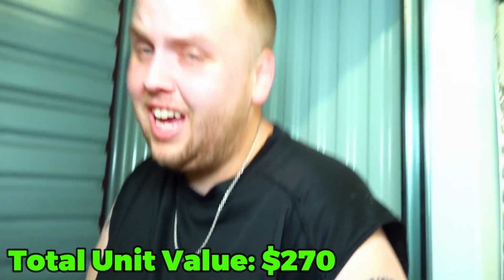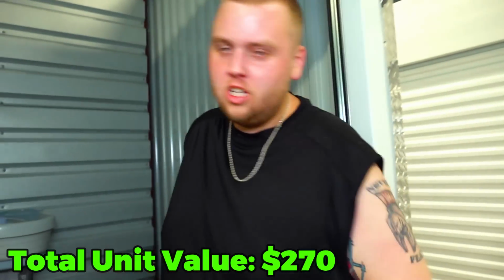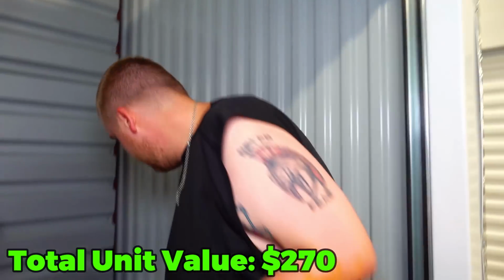So. Do you need dress shoes? I don't need dress shoes. I've had one pair of dress shoes for the past like 10 years, and I think I've worn them twice. I don't wear dress shoes.